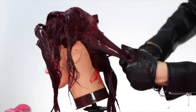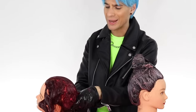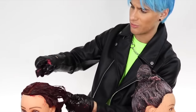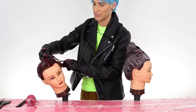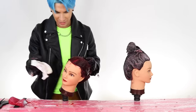It's kind of funny. But the main reason why I don't like box dye is because you literally have no idea what the formula is. This probably has a lot of ammonia in it, which is not healthy for your cuticle. When you come to a salon, we're customizing that color to fit your exact needs. Wow. Oh, no, no, no. That's pretty good. I'm gonna try and clean up her face a little bit.